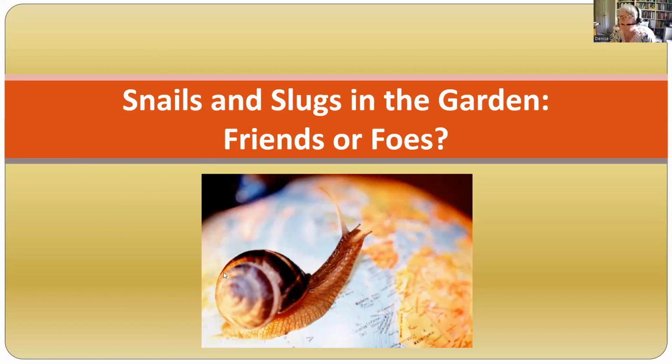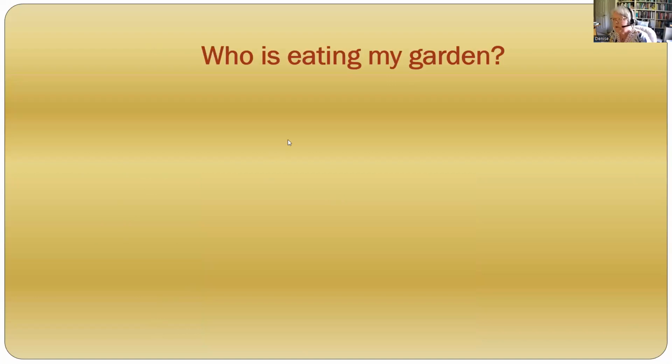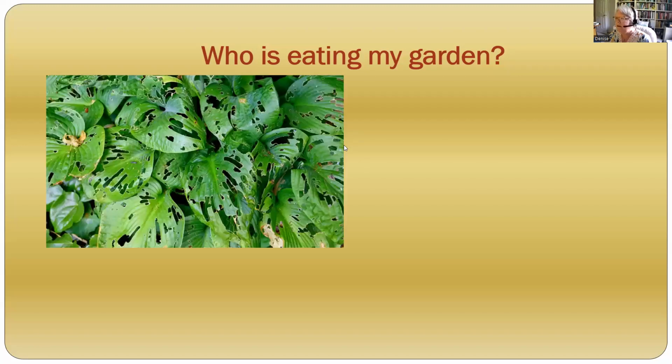Okay, all right. So my topic today, of course, is snails and slugs in the garden. Are they friends or are they foes? I'm going to introduce you to some snails you may never have seen before and let you know who's eating your garden. So I'm going to jump right in and look at maybe some signs that you may have somebody eating your garden. That could be a snail or a slug.